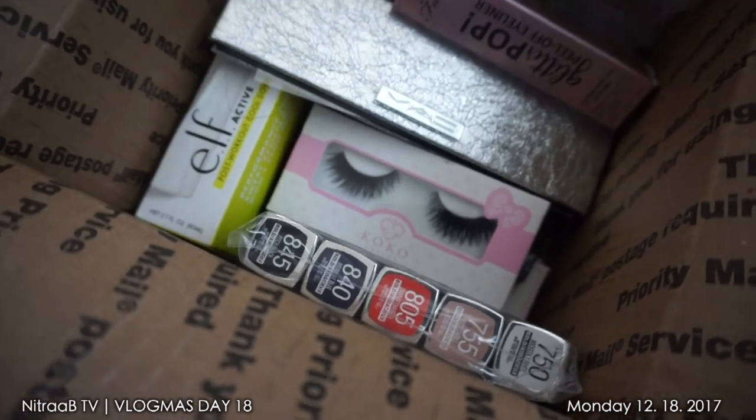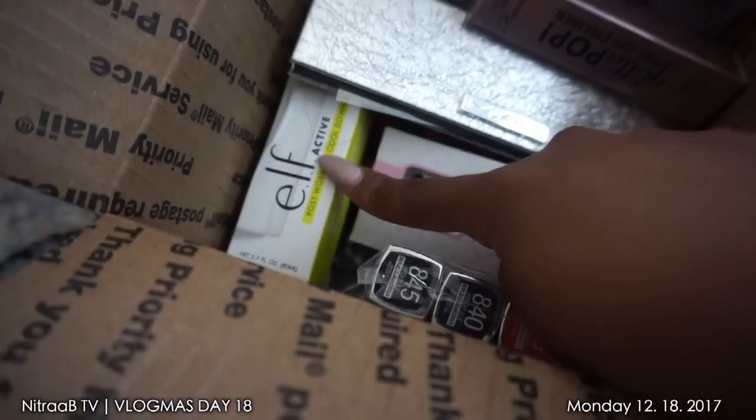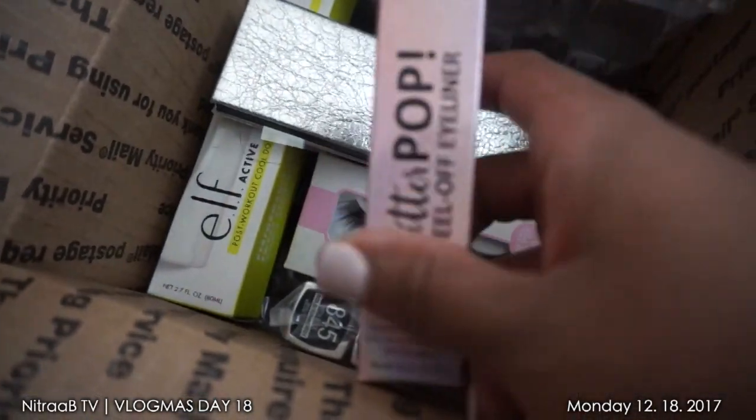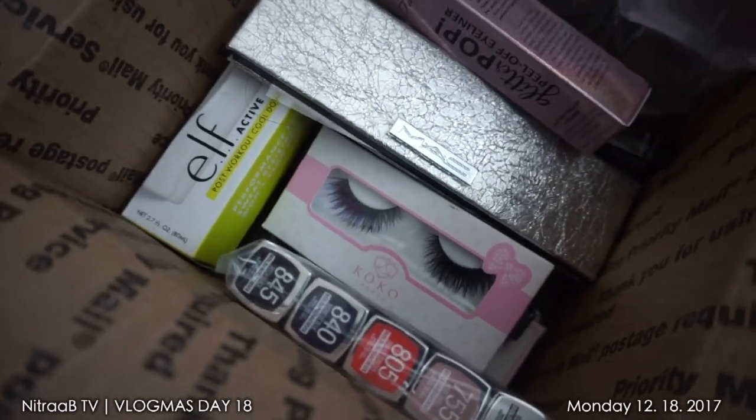So in this box we have a MAC eyeshadow palette, some cocoa lashes, Maybelline lipsticks, something from e.l.f. We have this Too Faced glitter eyeliner. So yeah, a few good goodies in there.